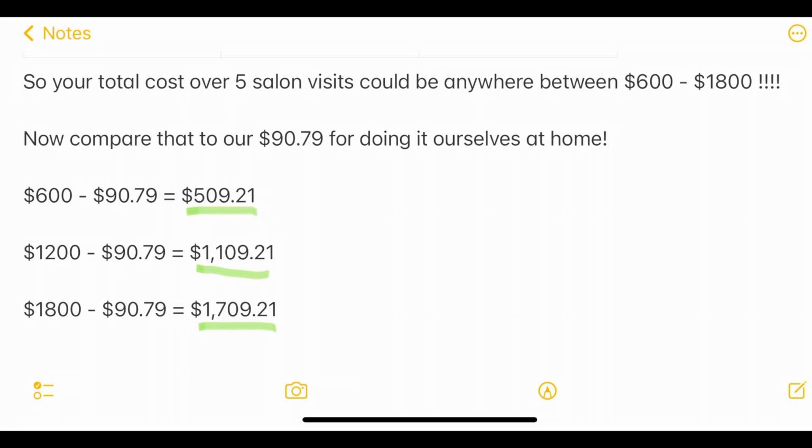So it's crazy to think about the fact that you could save $1,700 in a year by doing this yourself instead of going to the salon 5 times. As always, I want to just encourage you guys too to think about what beauty routines you might be going to the salon for that you could actually be doing at home. You are so much more capable of doing things like this yourself than you give yourself credit for.